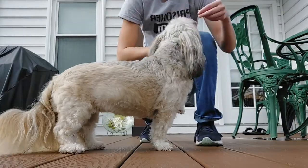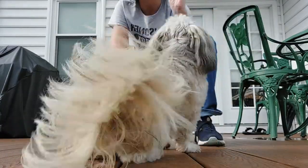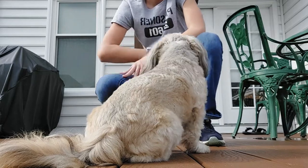She'll also go pretty. It's just a variant of sit pretty, but I just have her jump up right now. High five, she'll also high five, jump up, claw your hand. And that's all the tricks I can do for now with her.